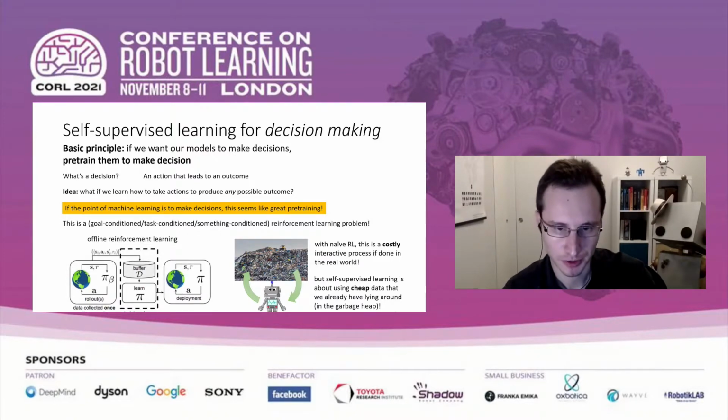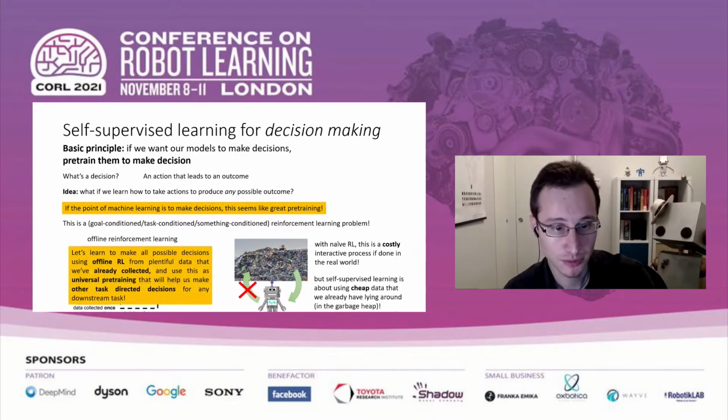We need to bring in offline reinforcement learning, which can leverage data that is already there, but then use it for this self-supervised reinforcement learning process to learn how to make decisions. So let's learn to make all possible decisions using offline RL from plentiful data that we've already collected, and use this as universal pre-training to help us make other task-directed decisions for downstream tasks.